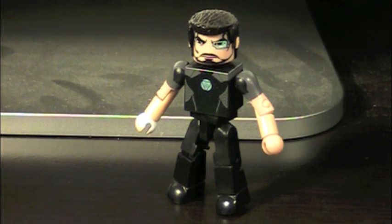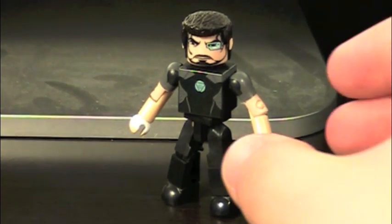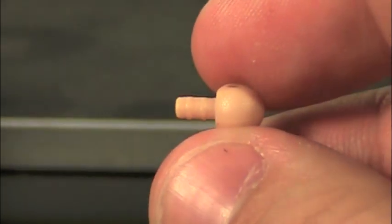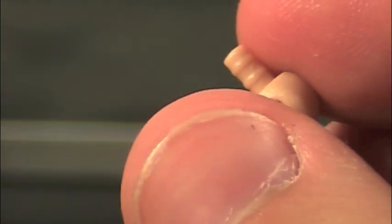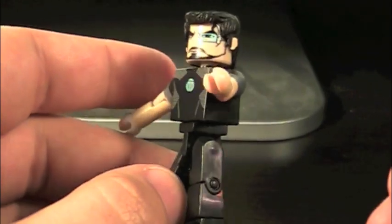Something also new to note is that the hands on these figures are new. I never noticed that before, but this was pointed out by the Minimate Multiverse. You see, the hands on this Tony have these little ridges on them. You can barely see. While a normal Minimate is just kind of flat. I guess this is supposed to help secure and strengthen it. And the feet also have it as well. So that is a cool little thing to know. He also comes with a display stand, as every other one.